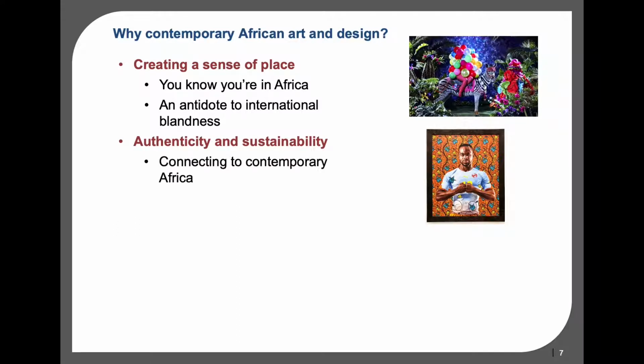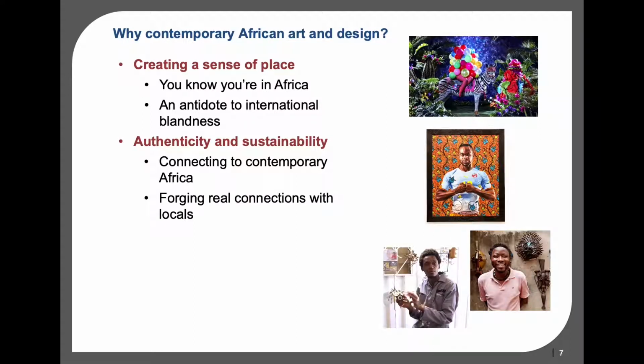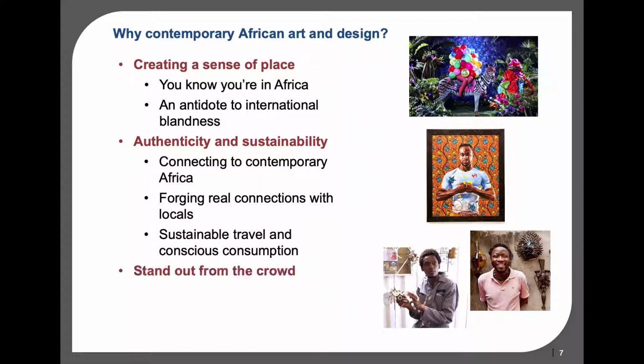By connecting travelers to contemporary Africa in all its color and diversity, engaging with local creatives fulfills the growing desire to make real connections with locals through meeting artists like Cyrus Kabiru and Gonçalo Mabunda. Supporting local creatives enables clients to give back, plugging into the major trend towards sustainable travel and conscious consumption.